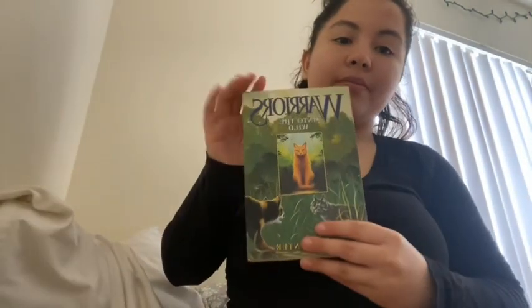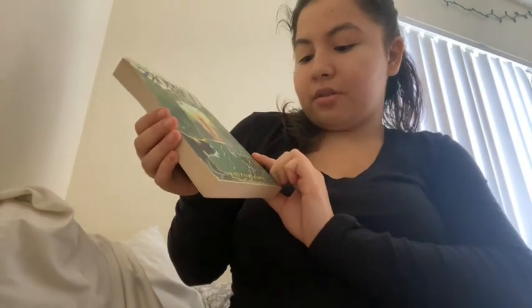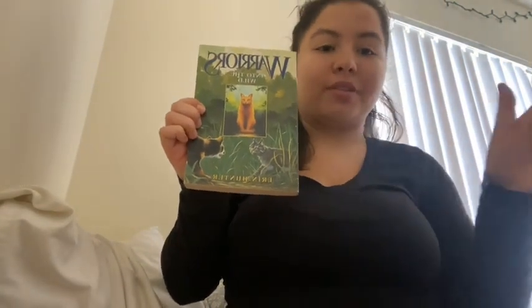The first book I'm going to show you is not part of the book haul, but I got it before, and this is actually the first one. It's called Warriors Into the Wild by Erin Hunter. Same author as the last 3 books I showed you, excuse me.